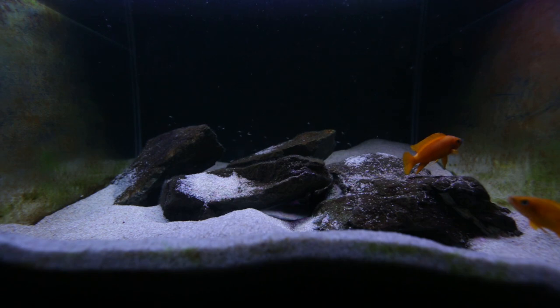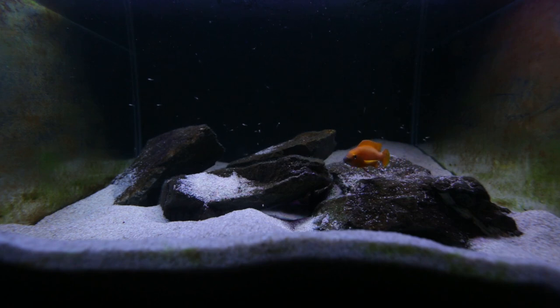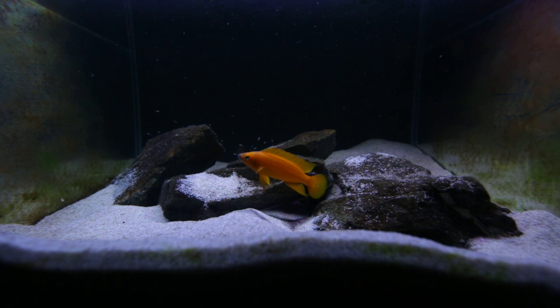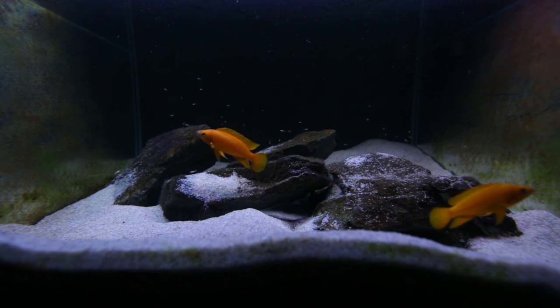I'm standing pretty far back from the tank because they're still not very used to me yet. The fry will eventually, over the course of about a month or two, associate seeing me in the fish room with food, and then they will come up to the front of the tank. They quickly learn that when they see me in the fish room that they're possibly going to get fed. So you can see the male leleupi in the middle of the tank there, and the female at the bottom right, guarding their fry.